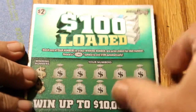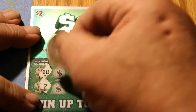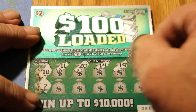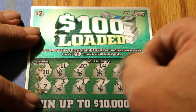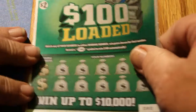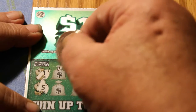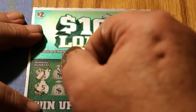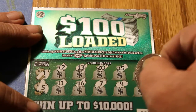Ticket 81, 2 to go. I'm going to break this little losing streak and end on something here. 10 and 2. 11, 20, 14, 19, 13, 3, 1, 7, 8, and 18. Final ticket this session. Let's try to end this on a high note. Ticket 80, 1 and 5, 12, 13, 20, 15, 6, 11, 16, 7, 9, and 19.